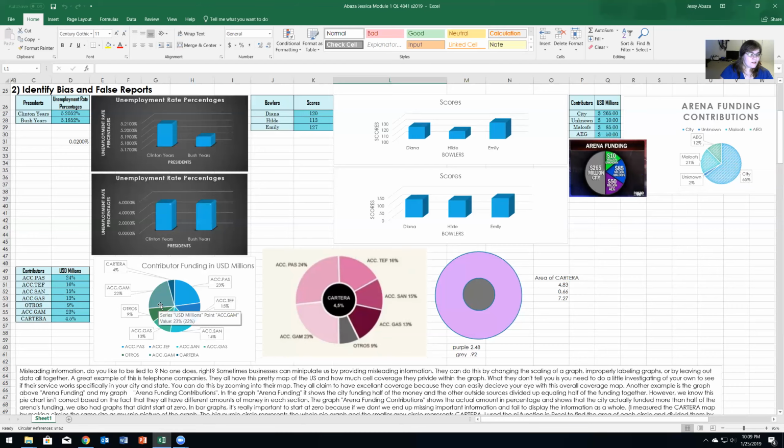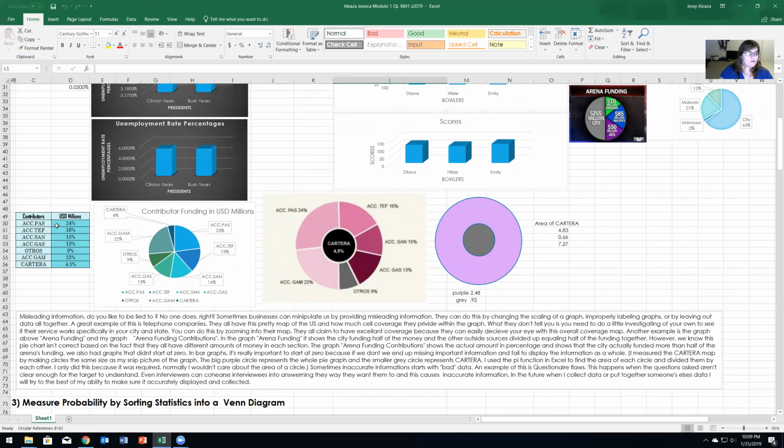Again, with the same thing down here, this data was collected from this initial picture here of Cartera and whatever ACC is, and much more on this chart. When I entered all of this information and then made my pie chart based on it, it gave me a way different pie chart than theirs. The biggest is this one still. They kind of stayed pretty accurate, but when you got to Cartera, whoever they are, it's only a measly 4% compared to the rest of these percentages that are contributing funding to whatever they're contributing funding to.